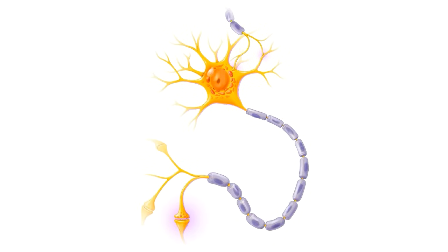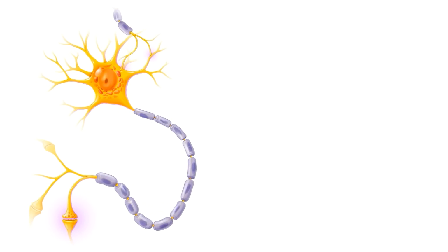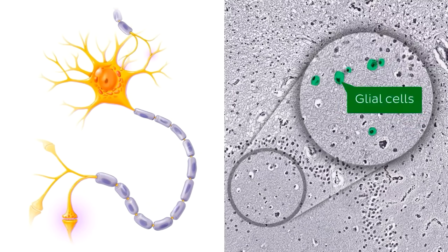And last but not least, we finished off with nerve tissue. And this time we spoke about 2 main types of cells which comprise this tissue, and these were neurons or nerve cells, which carry electrical impulses, and glial cells, which support, maintain, and protect the neurons.